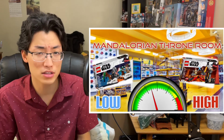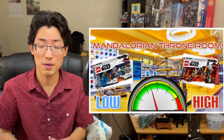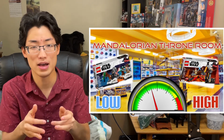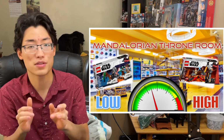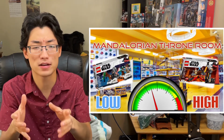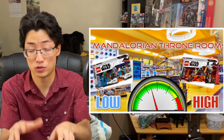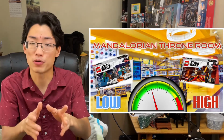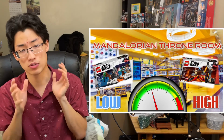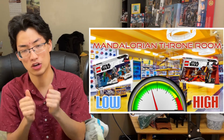The Mandalorian throne room. On the high end, I see the Duel on Mustafar, because that was a good set. It looks good on display. There's a lot of moving parts in there. I think LEGO did a really good job making a concept of how can we make a Duel on Mustafar super cheap, but also super worth getting. And that set, I think LEGO did it. It was a really nice, concise set for Anakin and Obi-Wan to duel around.